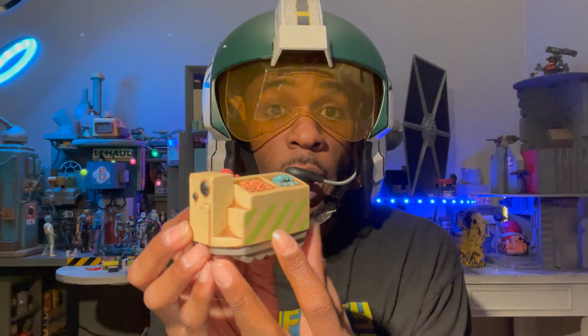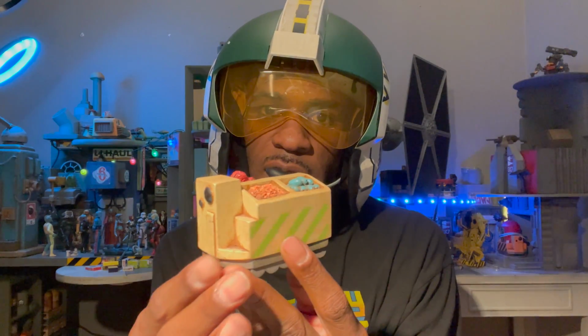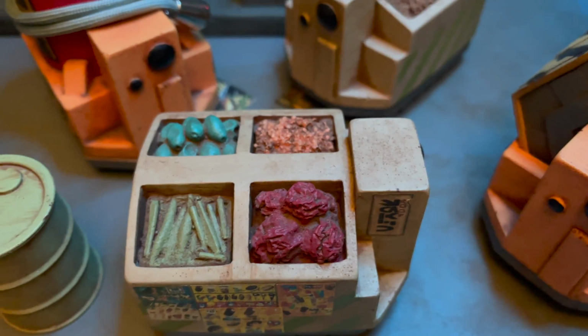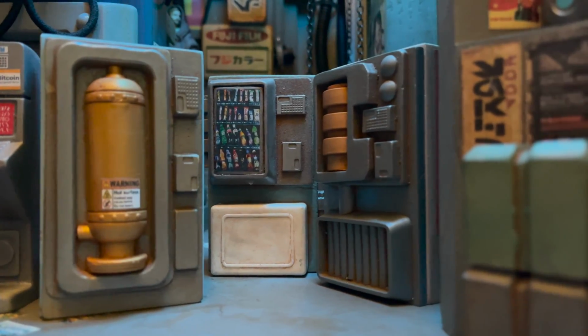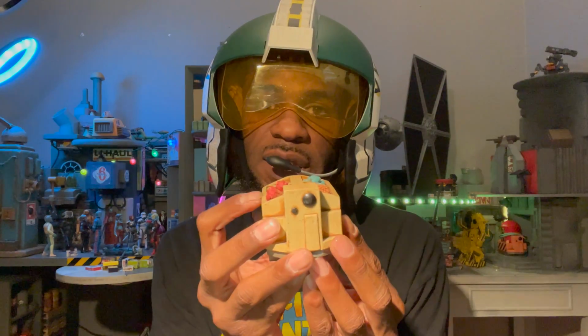This Spaceport Market Droid was my first ever piece by Empire Toy Works that I got last year, and it's my absolute favorite. The detail, the color, just the little food he has in there was just perfect. I love how his work is universal. I love how it's handcrafted, one-of-a-kind pieces. I love how you could fit this with anything.